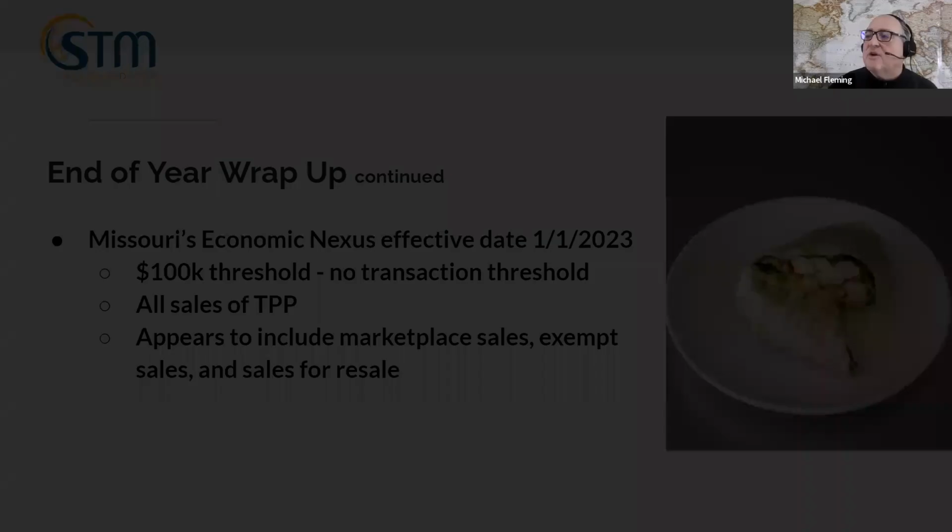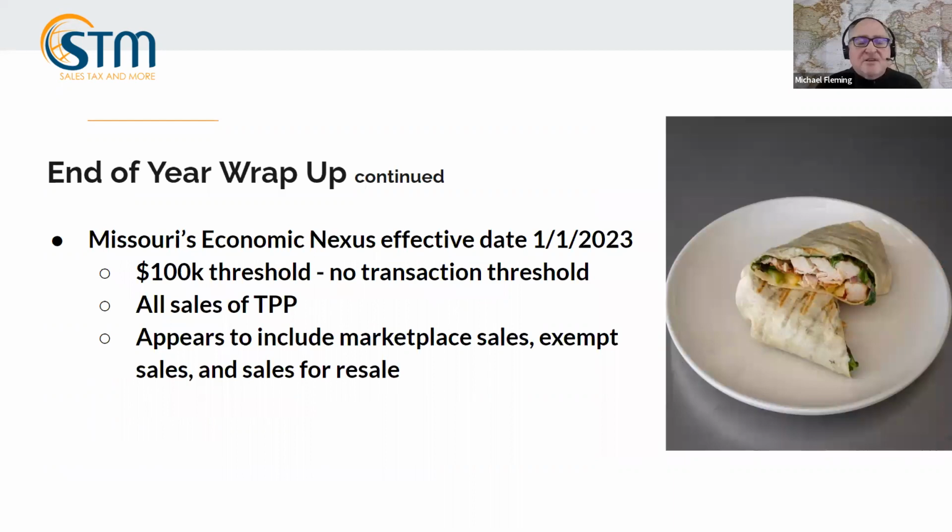Here are some of the specifics I want to talk about. Missouri's economic nexus becomes effective on January 1st. So if you had $100,000 in sales this year, and by the way, those sales are limited to tangible personal property, so it's not like some states where you count services and digital goods, it's actually tangible personal property. If you're over $100,000 this year, then on the 1st of January, you should be collecting sales tax. By the way, there are no transaction thresholds in Missouri.